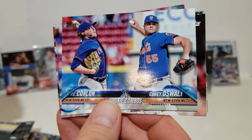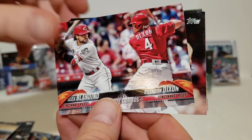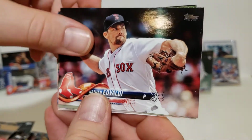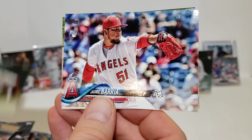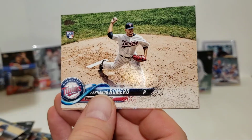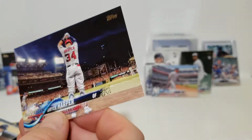Grichuk, Conlin and Oswalt, Garcia, Eovaldi, Familia, Barria, Fernando Romero, and then concluding with Bryce Harper.